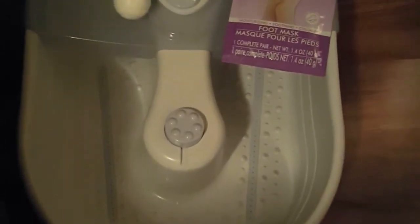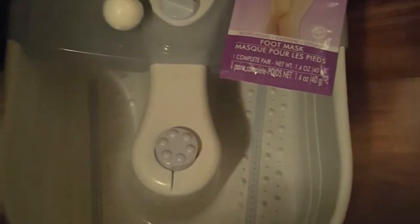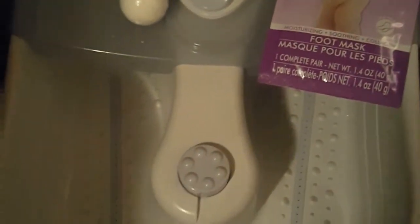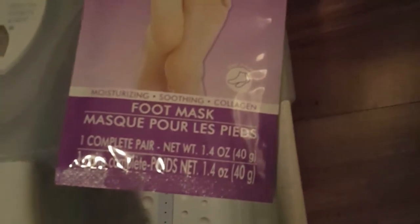And I got my little foot spa thing. I'm going to be giving myself a pedicure. I'm going to do me a manicure and a pedicure at the same time. Just like I'm in the spa, babe. I'm going to be at the spa. I'm going to be balling on a budget here. And I'm going to use this foot mask from the Dollar Tree for the first time.